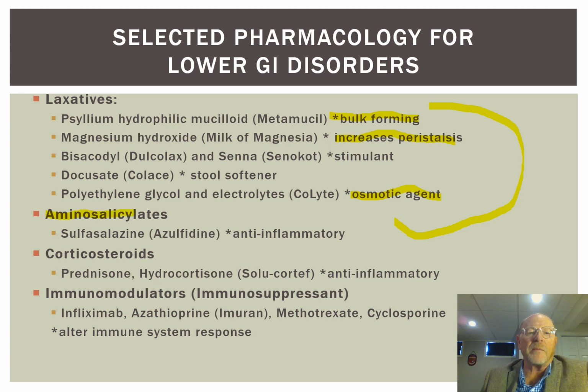Aminosalicylates we will talk about when we talk about inflammatory bowel disease. Corticosteroids, just know that corticosteroids are powerful anti-inflammatory agents. So they're going to block or inhibit the inflammatory response. Prednisone is the oral form, and then we have hydrocortisone, Solu-Medrol, Solu-Cortef, which is the IV form. And we'll talk about those specific to the GI disorders.